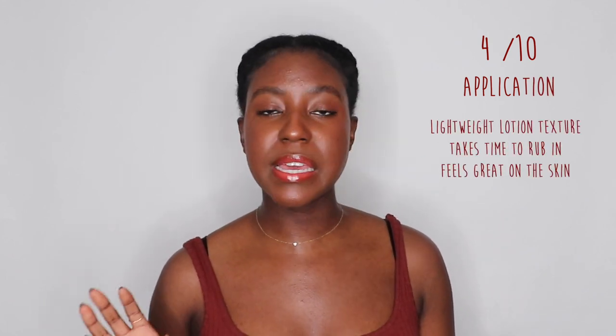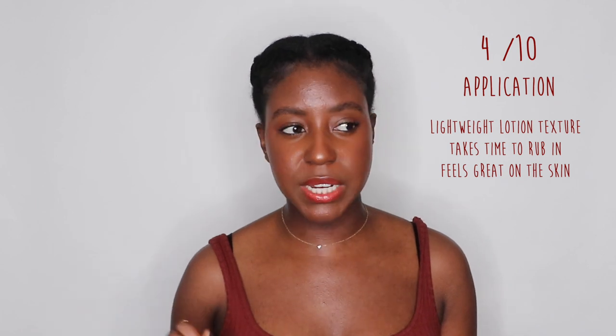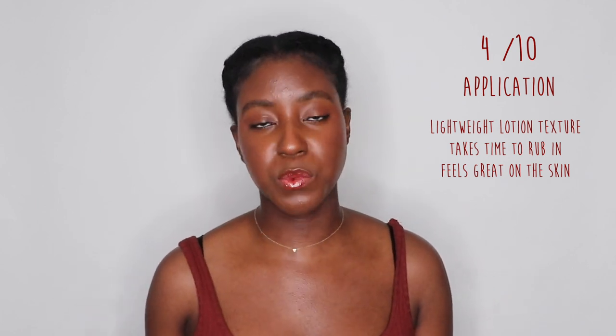Now we get into application. So this product does have a lightweight texture. I wouldn't say it's a water gel or cream texture or anything like that, but it is quite a light lotion, which I do enjoy.